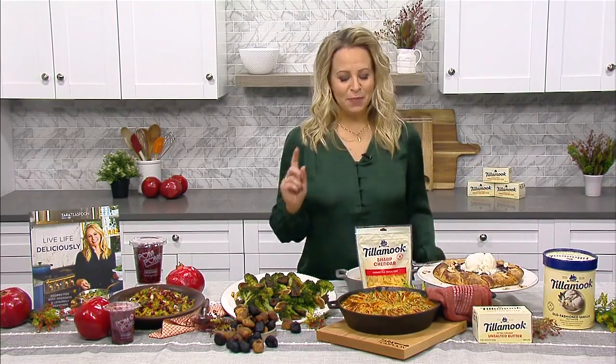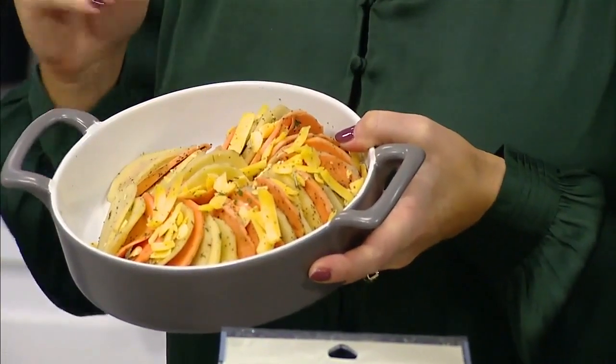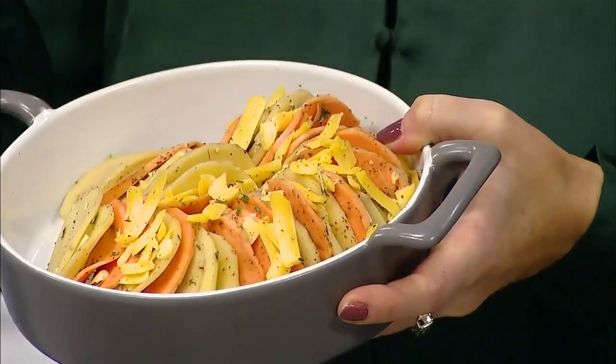And for me, no table at my holiday is complete until I have a cheesy potato dish. So I make my cheese and herb potato gratin. But I'll tell you what, to make it really beautiful, here's my tip. I take those potato slices and turn them on their side so they're not laying flat. I nestle them into my baking dish, and they look like a beautiful presentation once they're baked. That's just a way to take your classic dish up a notch.